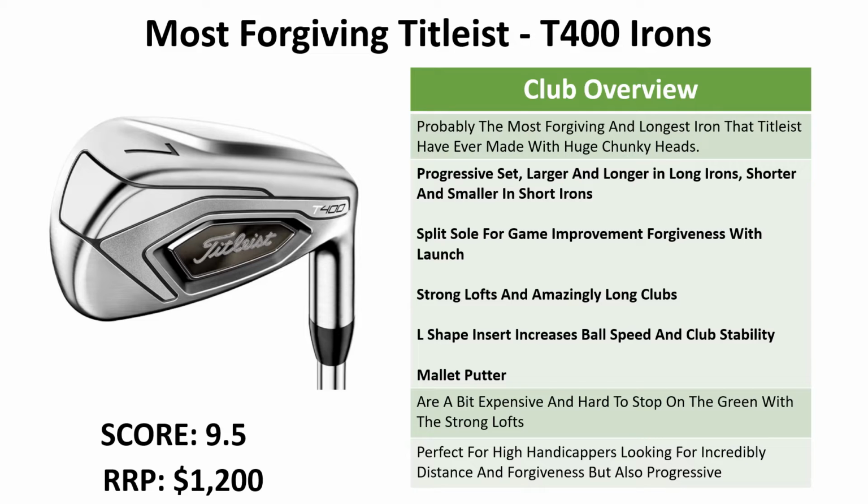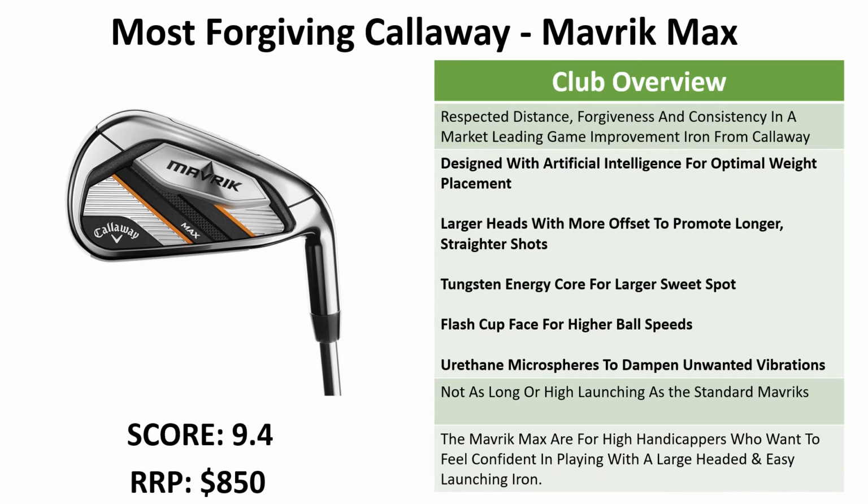They are a bit expensive and they're hard to stop on the greens with the extra strong lofts, but these are perfect for high handicappers just looking for maximum distance and forgiveness, but also that progression is going to help you to add a little bit more spin with the shorter irons as you get around the green too. We're giving these a high score of 9.6 out of 10, but the regular retail price is a bit more expensive than the Sim 2s, coming in at about $1,200.